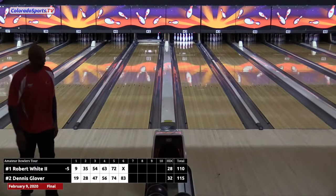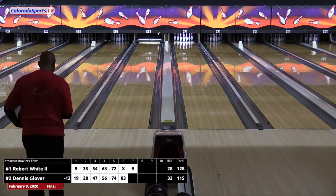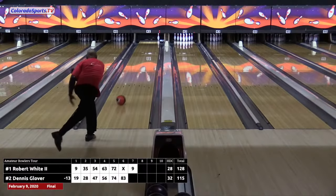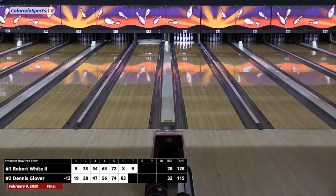He leaves a 10. Now, remember the last time on this lane, he left a 10. He missed it. In fact, Robert has yet to make a spare. He's got a double and a strike. Other than that, he's in trouble. So let's see if he can make a spare here. And he's going to miss it again. Oh, he just made it. Oh, here we go.